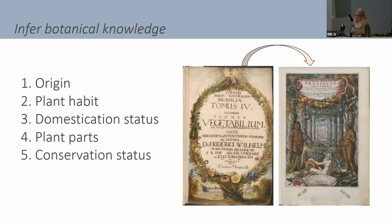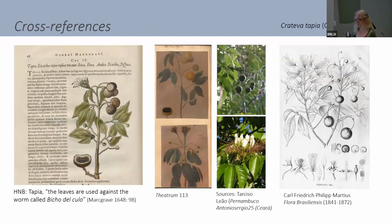Then we check the domestication status. So were they cultivated, domesticated by humans, or did they grow just wild? And we check the plant parts that are represented, because with this we can infer knowledge about the methods of collection. And we also check the conservation status to see if some of these plants are now in danger or vulnerable or facing extinction. So I'm going to show you some examples now and a lot of illustrations.